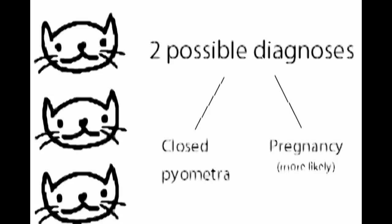There were two possible diagnoses. It could be closed pyometra or pregnancy. After a thorough physical examination, Dr. Singh felt that it was more likely to be pregnancy. This was to be confirmed with surgery.